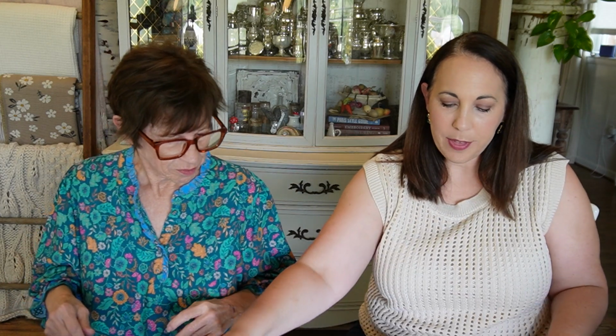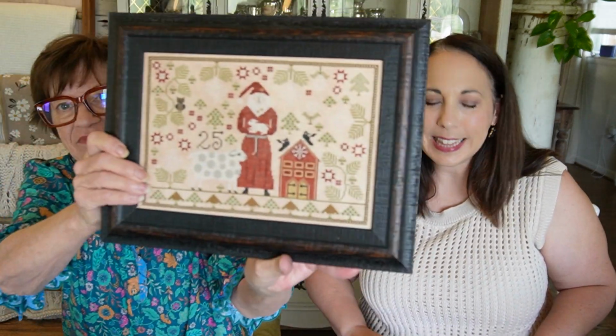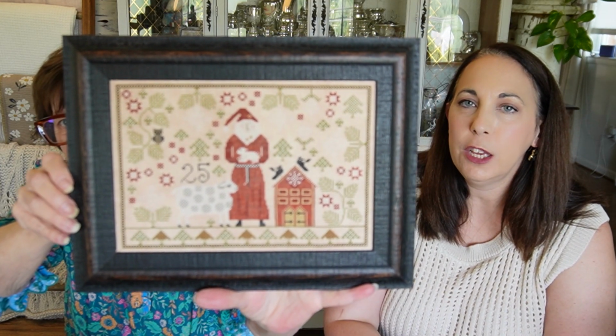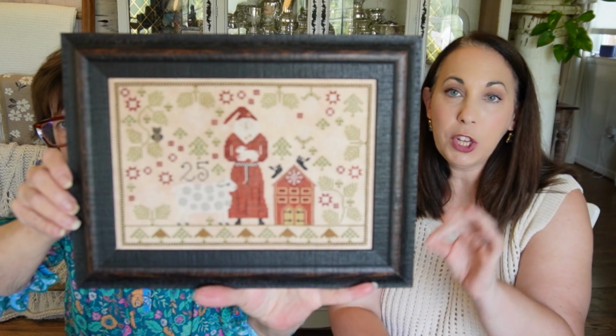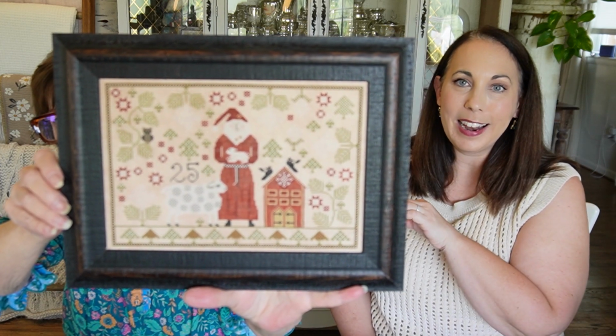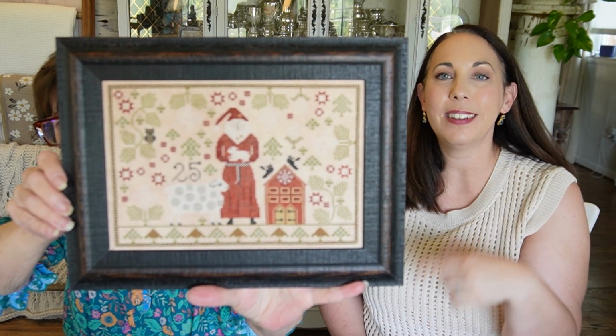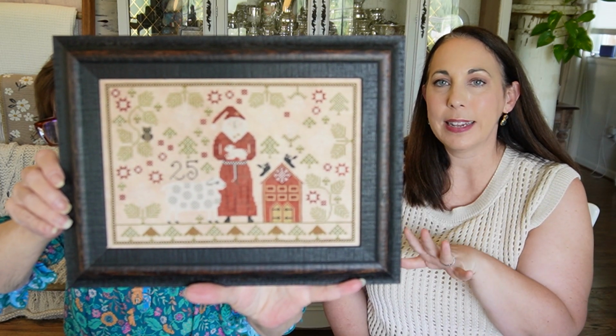Okay. So that leaves us with our collaborations, of which there are 2. Yay. Ready? You speak, I'll hold. Okay, first up we have Santa and the Woolmakers. I love this piece. I think you can see both a touch of you and a touch of me in this design. Christmas is both of our favorite seasons, so it was fun to design something for that season.